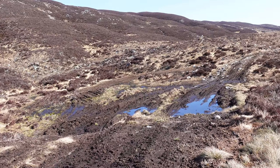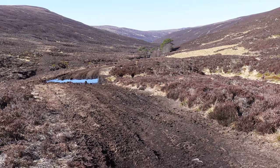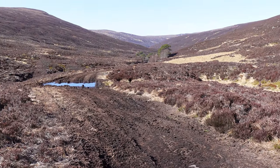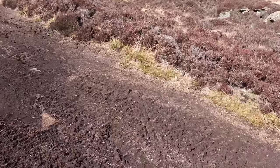That off-road vehicle hasn't half ripped up this terrain. It's really boggy in places. I don't know how bad it was before, but they've kind of wrecked it.